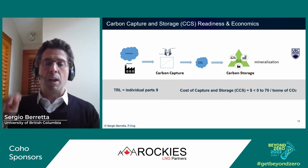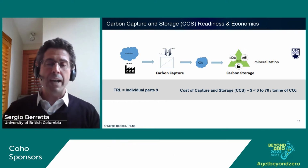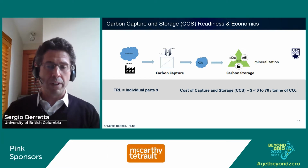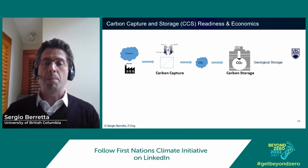Let's put this in perspective. By 2030, the government of Canada is expecting that the carbon tax will be at $170. So this is much lower than the carbon tax that we are going to have in Canada by 2030. And like I said, this concept is already being used in some parts in cement and concrete plants.